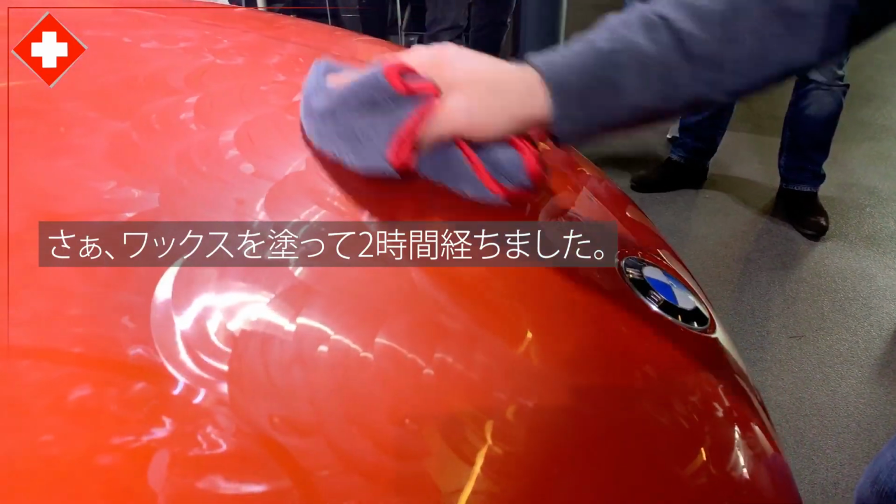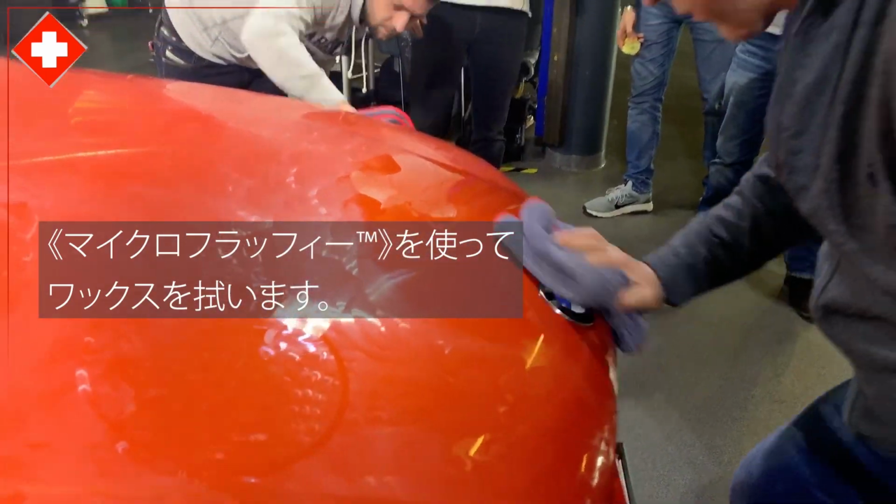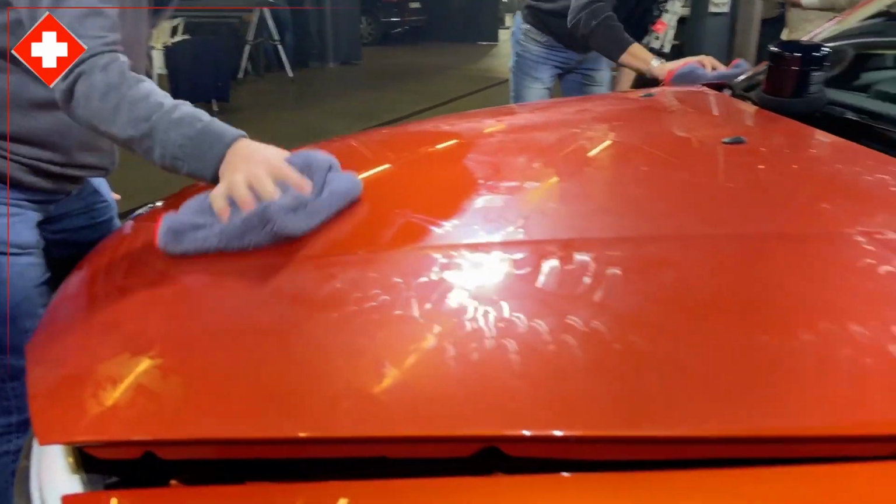Now the wax has been on for 2 hours. With the microfluffy, remove the wax and you will see that even a thick layer is easy to remove.